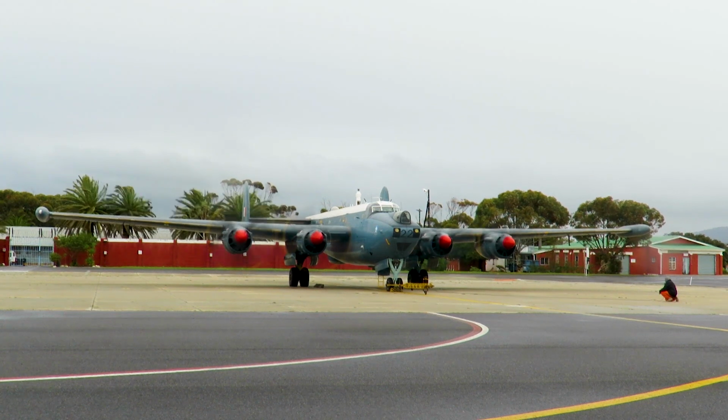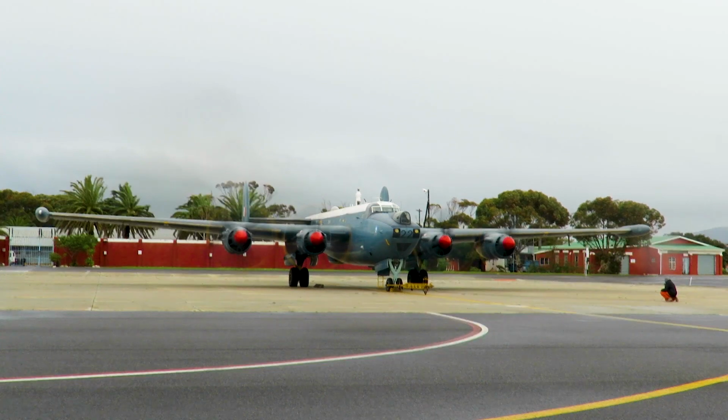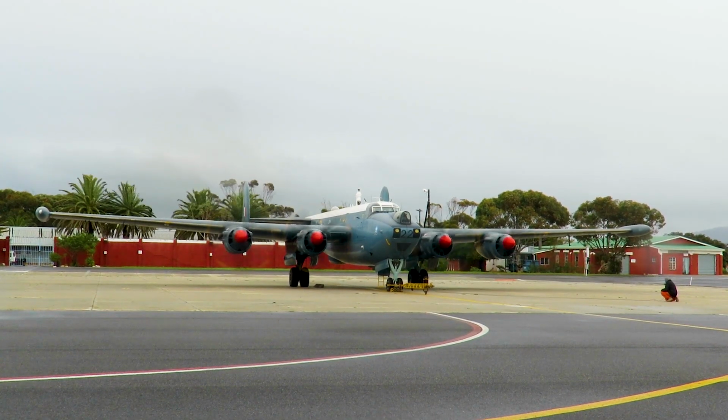A wheel shock being blown away is another clue that those V12s are now being pushed into the red. Johan's very sturdy tripod is having trouble staying still, it happens.